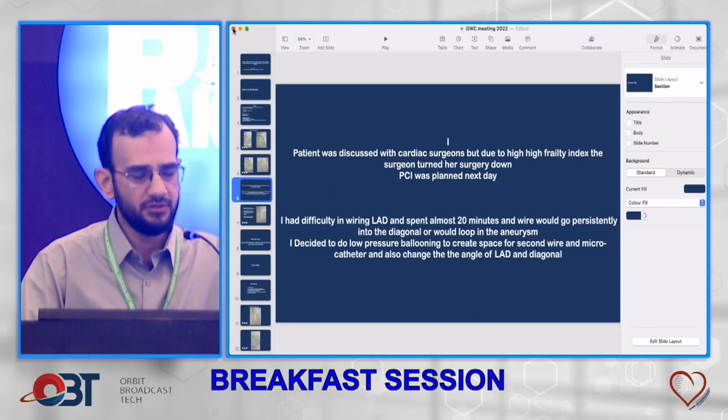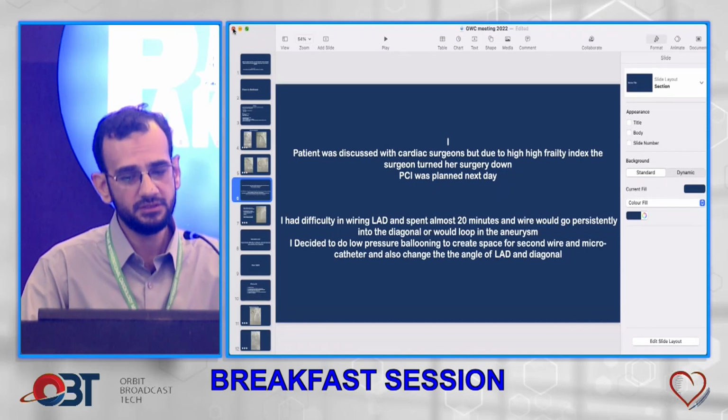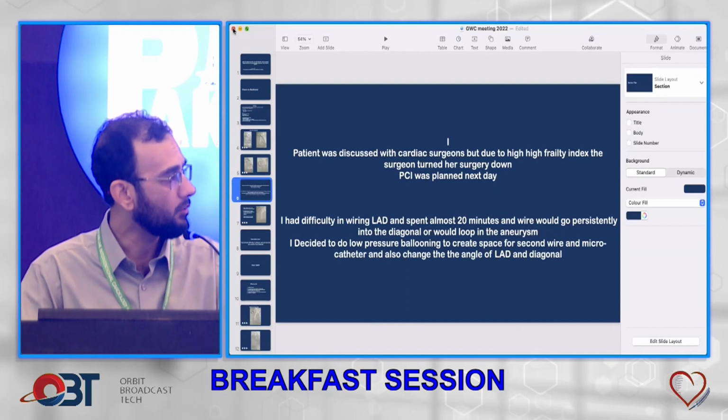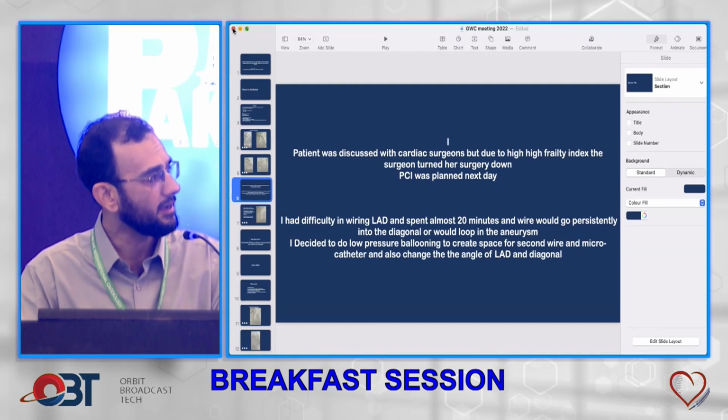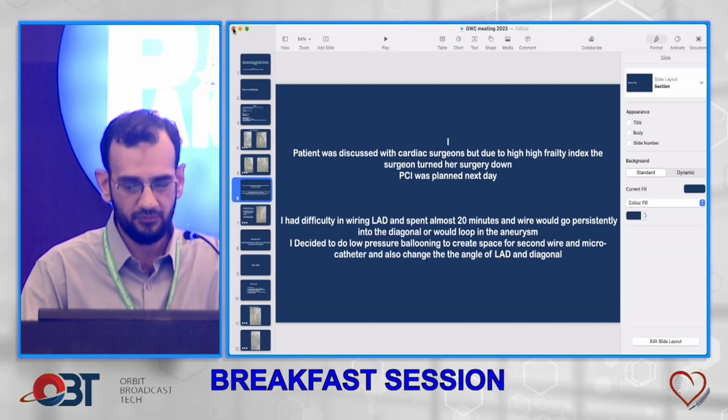We decided to plan the overlap just after the origin of the diagonal branch. We decided to stent with a 2.75/26 drug eluting stent at 12 ATM in the mid LAD. There was, however, significant plaque shift, which pinched the good-sized diagonal branch. So we wired the diagonal branch.